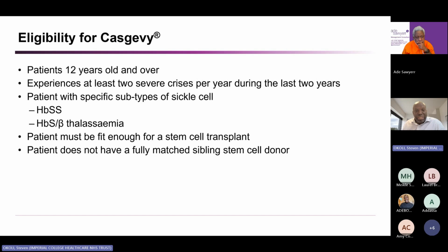Patients are eligible based on their genotype, so the SS, the SC, the S-beta thalassemias. Unfortunately, because the clinical trials didn't include SC patients, only those who have HbSS and HbS beta thalassemia are eligible, which is another bone of contention. And Vertex, the company that developed this treatment, are in the process of setting up some trials for those patients who have hemoglobin SC.